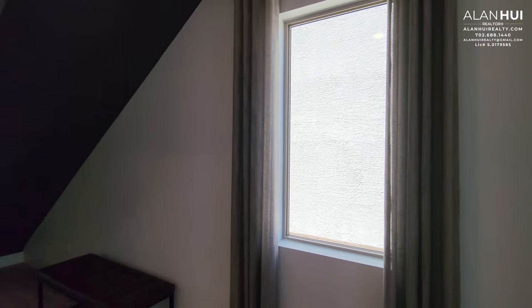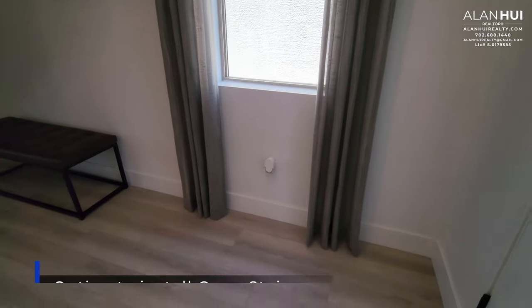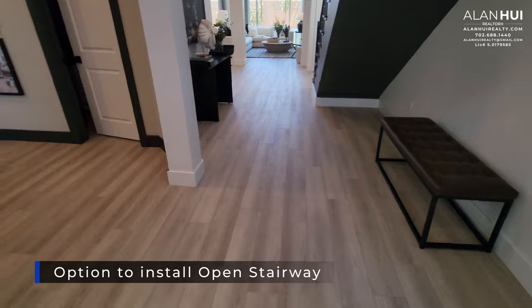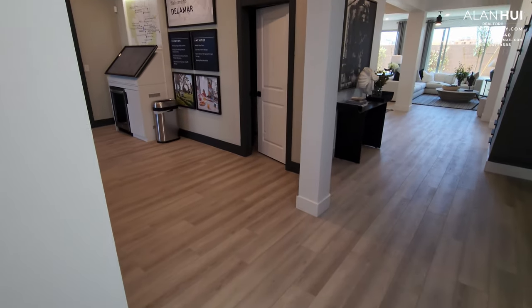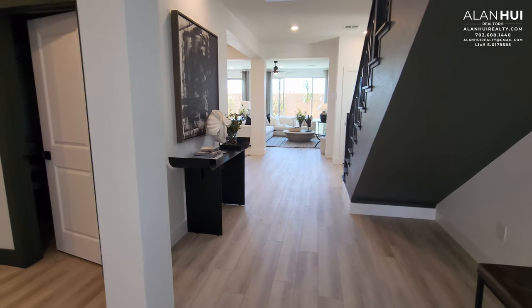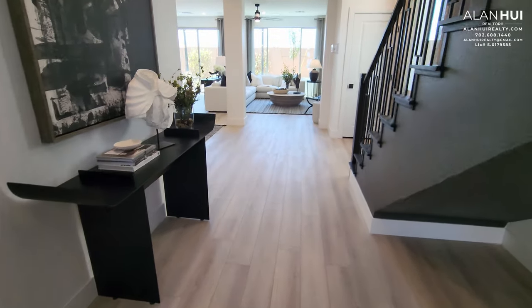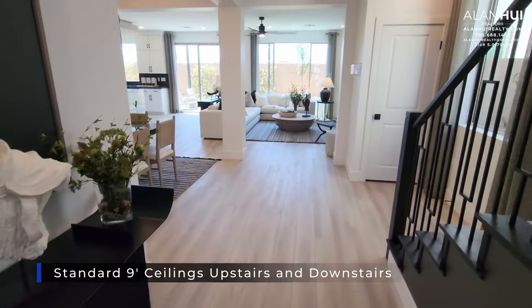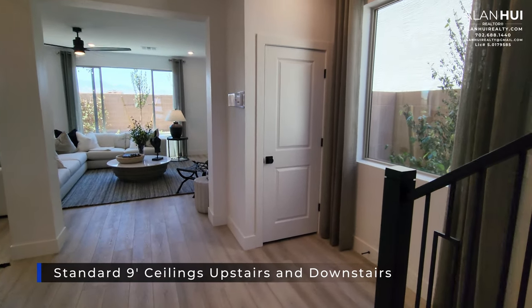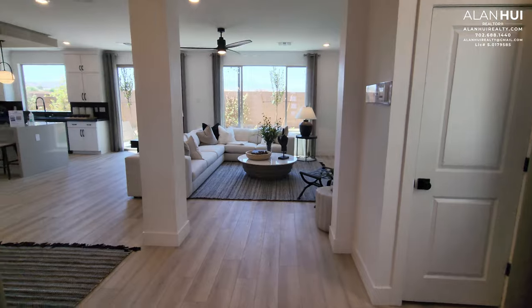As we enter into the foyer, there's an option to install an open stairway as we see here. The standard option would be a storage closet with drywall underneath the stairs. This part to the left would be drywalled off but is being currently used as a sales office. The standard ceiling heights at the Delamar collection will be 9-foot ceilings upstairs and downstairs.